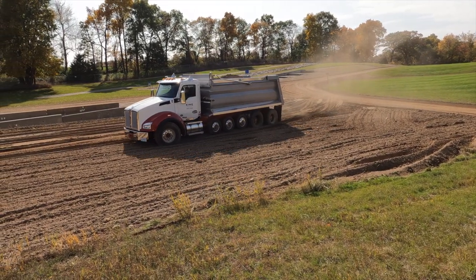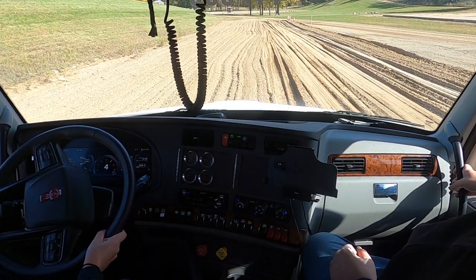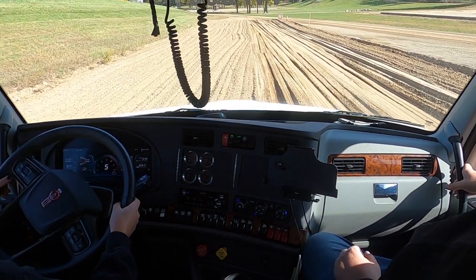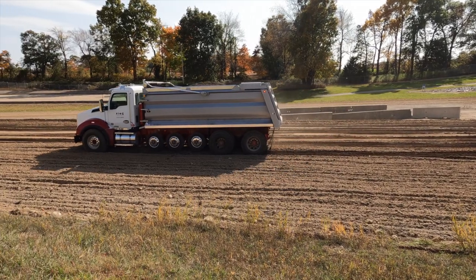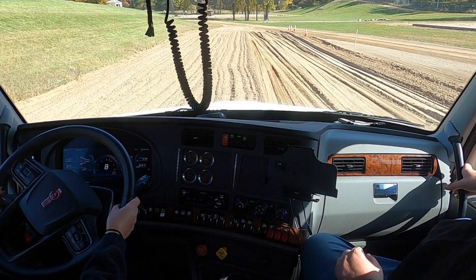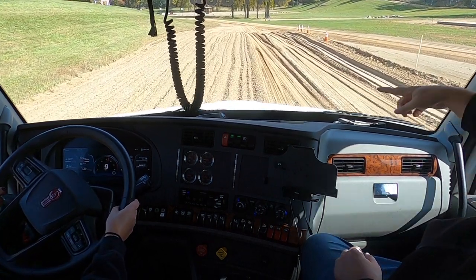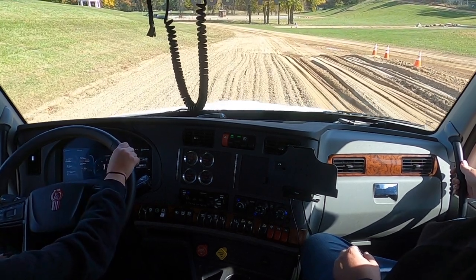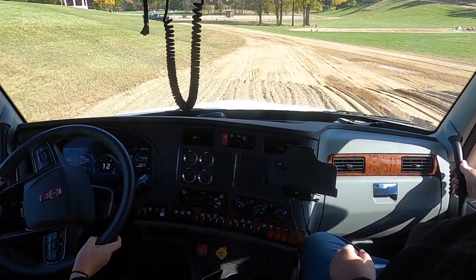Come on. That was it holding the gear. Oh, it's shifting. It's in third. Oh, it's shifting in the sand. That's crazy. Go deeper. This isn't too bad. No, this is crazy. Sand at 83,000 pounds.